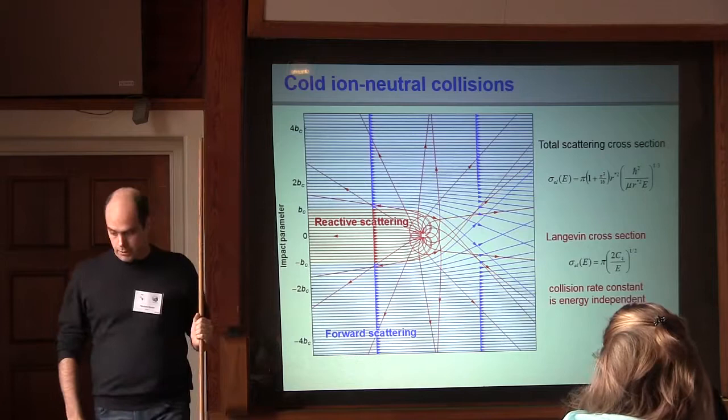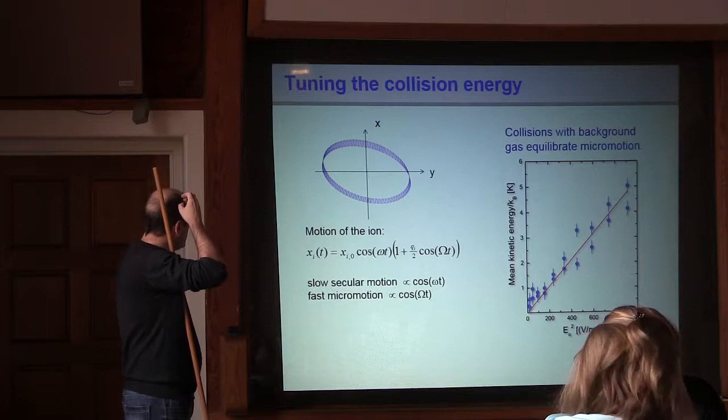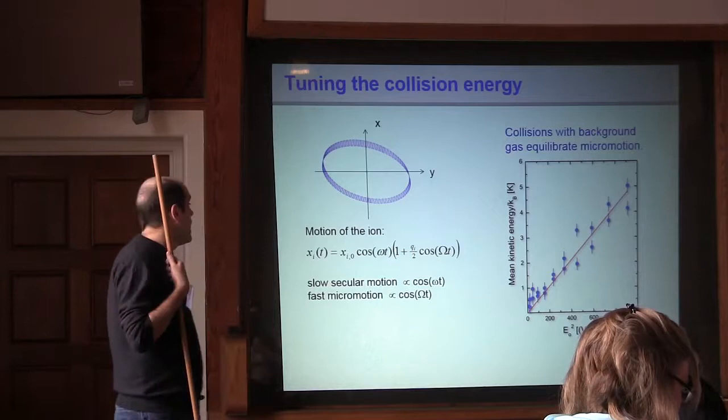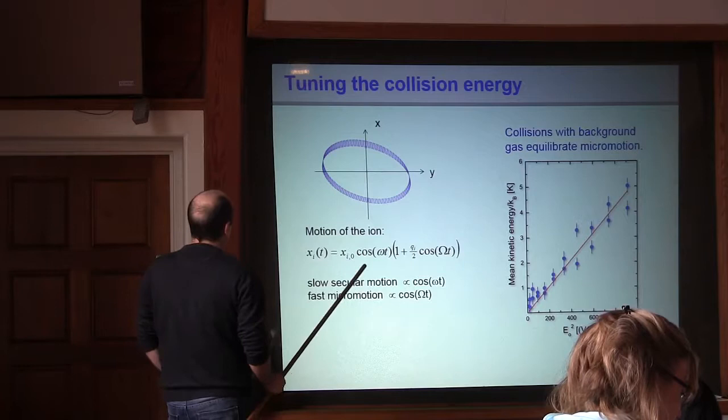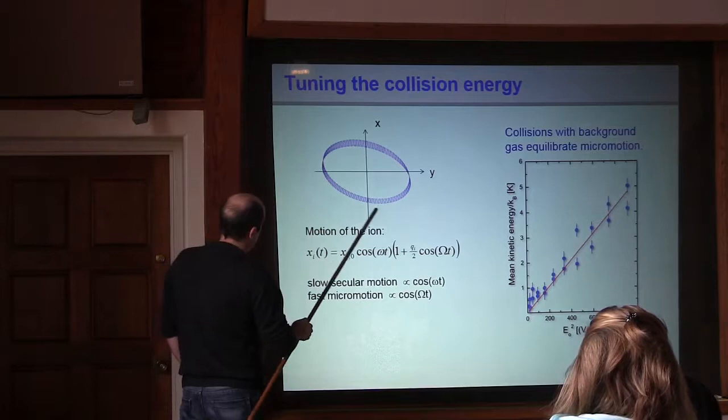Okay, so before we show you the data, let me make a small detour. Namely, we have now to learn how to control the collision energy between the particles. Right? We want to study the energy dependence of the cross section, or the energy dependence of the scattering process. And so we have to be able to tune the collision energy. And this comes back to the past lecture, where I showed you the trajectory of an ion in the trap. It's composed of a fast modulation, which is the micromotion at the drive frequency of the trap, and the slow oscillation, which was the secular motion.